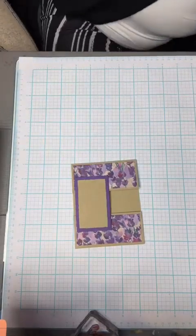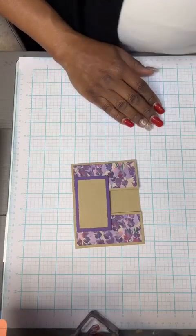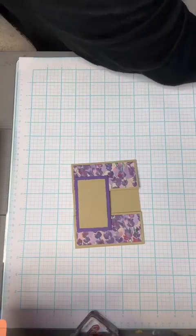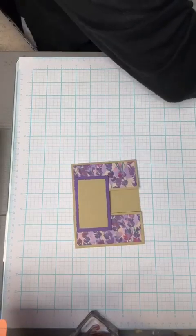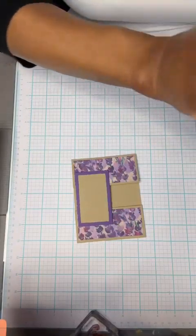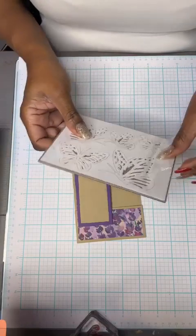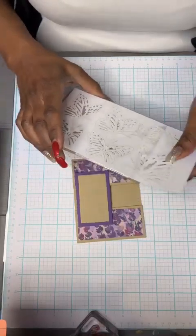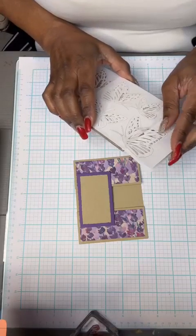Now let's see if I tucked my blending brushes away. Maybe I can use a sponge. Oh, you guys, I'm not quite sure what I did with them. So we'll have to do without them. Okay. I was going to shade our butterfly in a little bit, but I'm not sure what I did with my blending brushes, so we won't be able to do that. But we're going to put a butterfly on that mat.